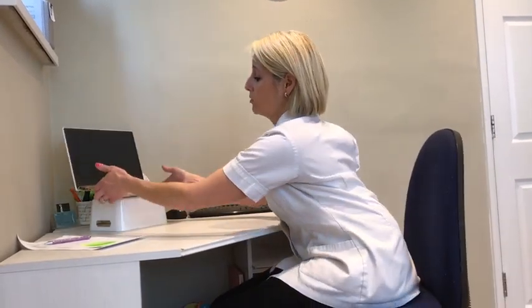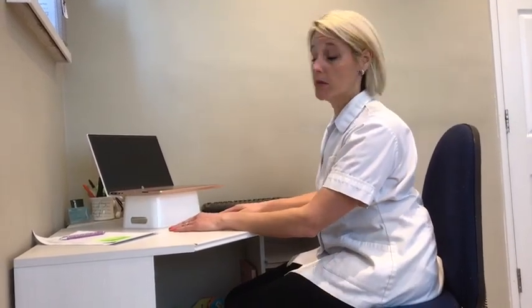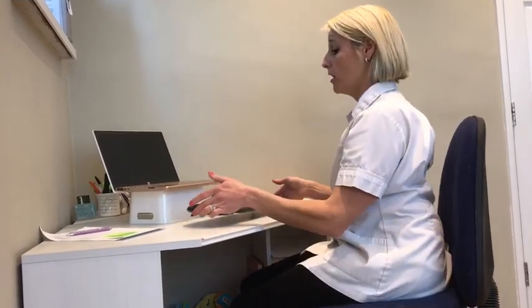A lot of people will find themselves having to work at laptops during this time. Whilst not ideal, there are things that we can do to limit some of the potential problems that that faces. If you can, raise your laptop on whatever you have at home, a small box will be absolutely fine. If you can use a wireless mouse and wireless keyboard, you're setting yourself up in a much more desk-friendly environment.